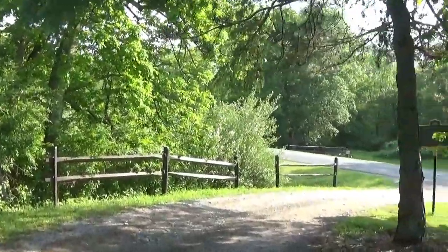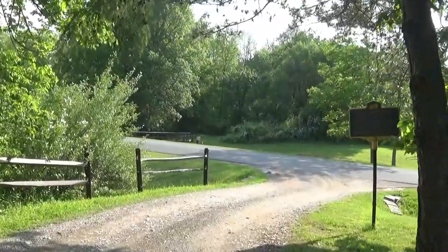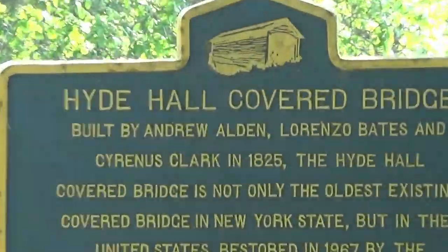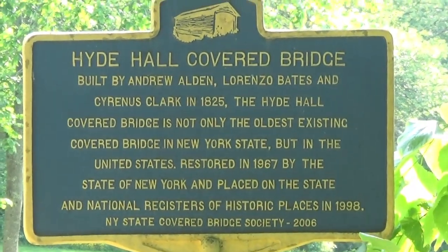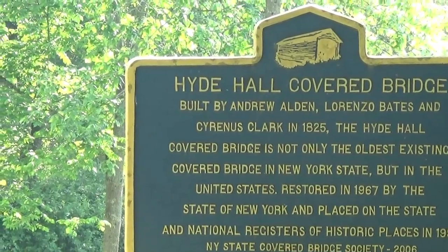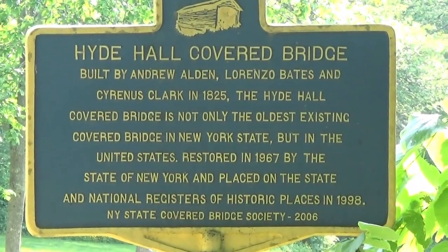Good afternoon, folks. We are still here at Glimmer State Park, and we are getting ready to do our next hike. It's about a mile long, but you can't guess what it is. So, yep, it's going to be the CB Trail, restored in 1967, something about 1825. Pause and read. Got distracted.